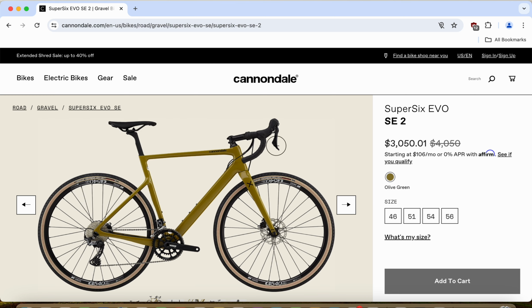Okay, let's talk about the groupset on this bike. So this is Shimano's GRX groupset, 11-speed mechanical groupset.